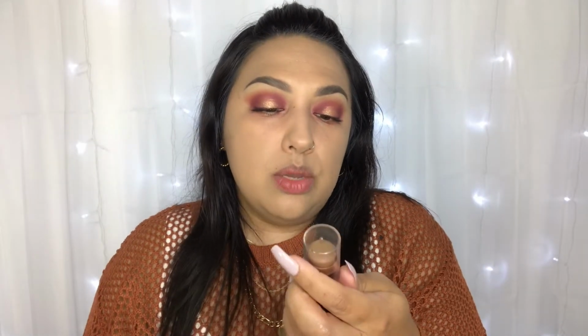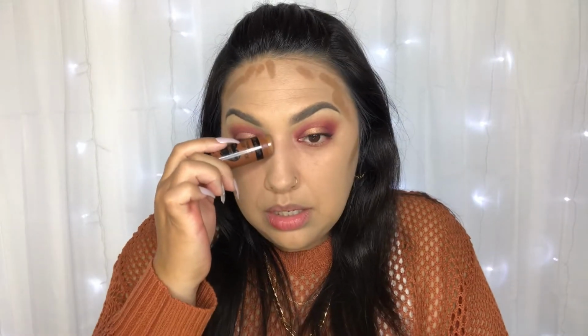While the glue dries, let's go ahead and contour our face with some cream contour. This is the Wet n Wild Mega Glow contour stick in the shade Where's Walnut. I love this contour stick. I love the shade. I love the consistency. It blends so nice. It blends really well, and it's super affordable.